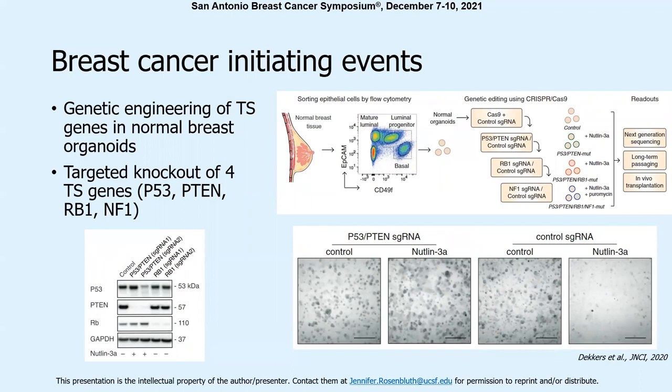Multi-hit oncogenesis was recently modeled in human breast organoids by performing targeted knockout of 4 tumor suppressor genes, P53, PTEN, RB1, and NF1. Notably, the authors showed that you can sort out the specific cell types that you're interested in transforming. Here they sorted these cell types from normal human breast tissues. And then they used CRISPR-Cas9 to perform sequential gene editing. They also used strategies such as treatment with Nutlin-3A to select for organoids with P53 mutations.